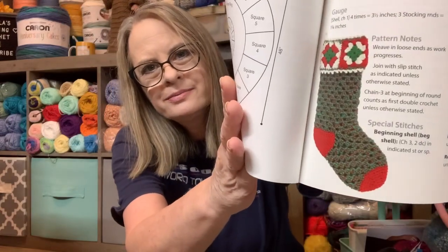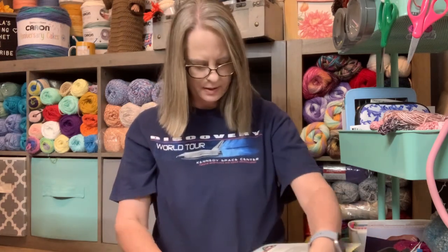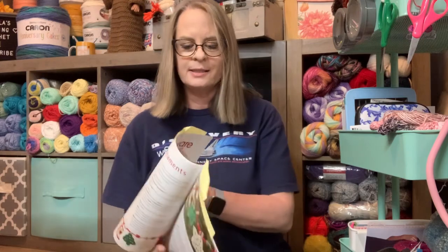Right there. I had that marked mainly to maybe work that with my sister. Let's see if I can show this without the pattern. But that's the one I was talking about. Maybe we could put that up like back there behind the tree. Wouldn't that be pretty? Here are some keepsake ornaments.